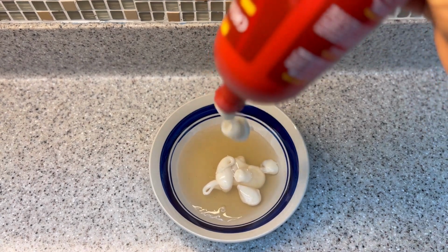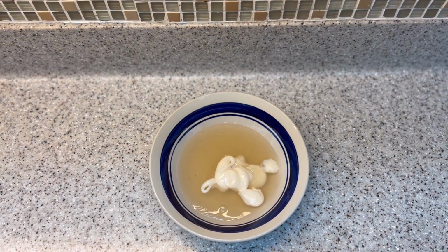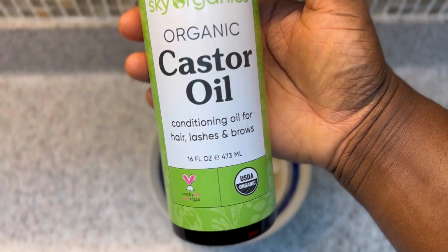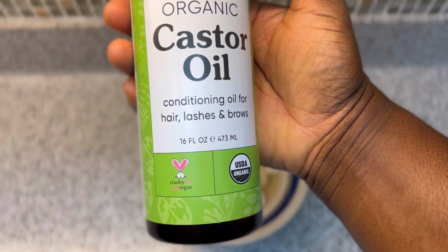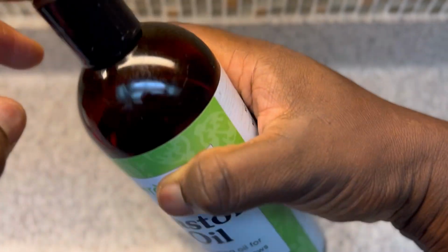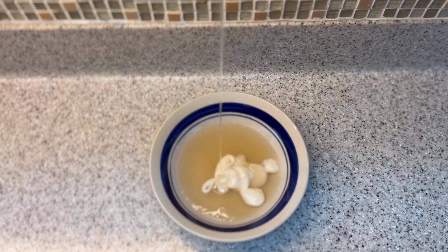So at this point, I'm going to add a conditioner. Just use any conditioner of your choice. The one you have in your home is good enough. Then after that, I'm going to add some castor oil. Just reading on the bottle, you will see so many benefits of castor oil. It will help condition your hair, make it smooth, silky, and soft.